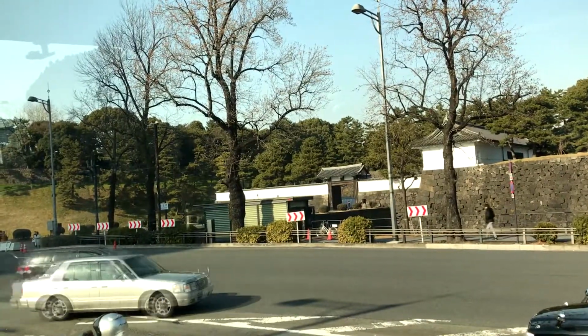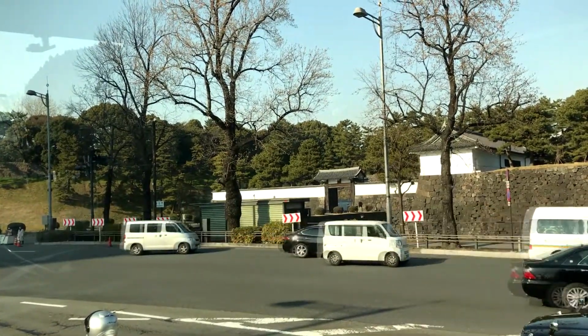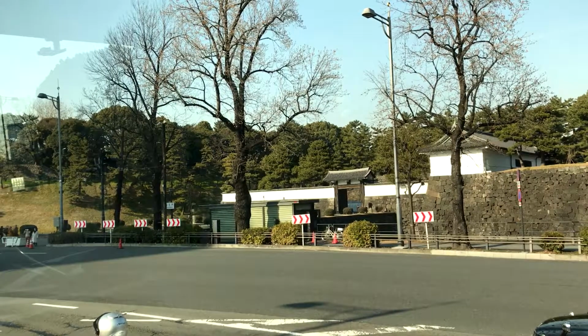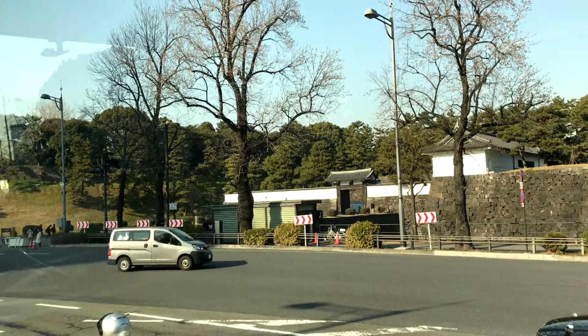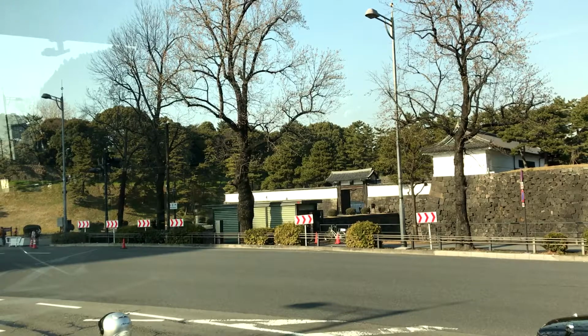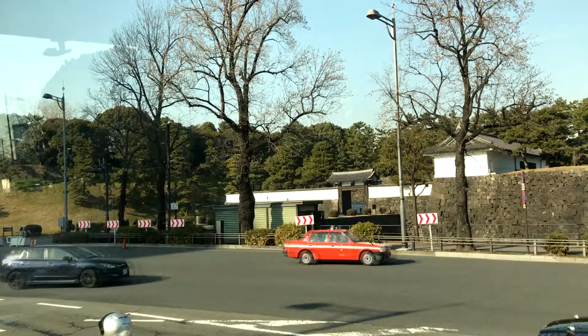More than 1 million, I think. 2 million, 3 million. And only 200 to 300 feudal lords. Feudal lords means local kings. Local kings, 200 to 300. And they fought each other to become the one single shogun. And we had 3 shogun families in our history.